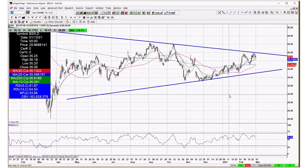Does that make sense? No, I like that. You alleviated supply. Exactly. When you alleviate supply and prices go higher above resistance, a whole new level of buyers are coming in. You don't have that lead blanket weighing on the price action. Definitely worthwhile. I'd like to see it break out over 40.